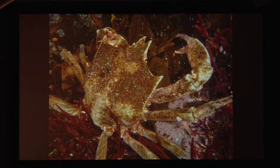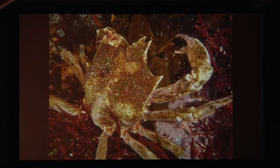Another crab is the kelp crab. These guys are more common in the subtidal, but you find them up in the intertidal sometimes. They're very cryptic, and so they're probably a lot more common than we often think they are.